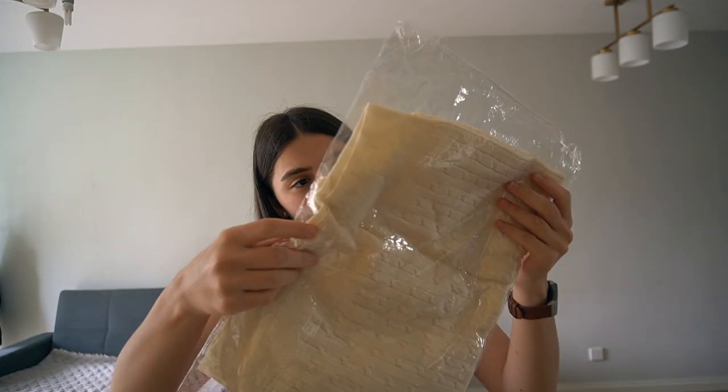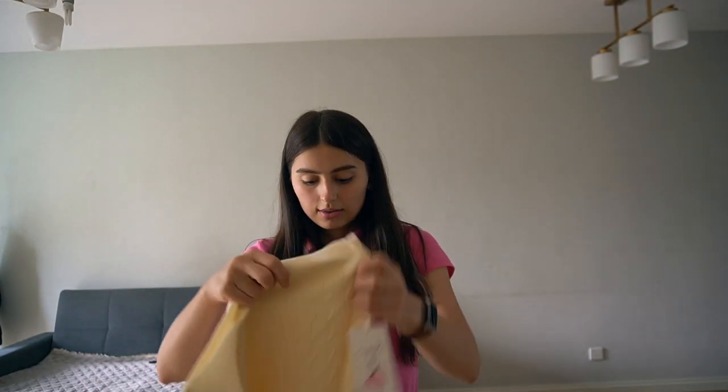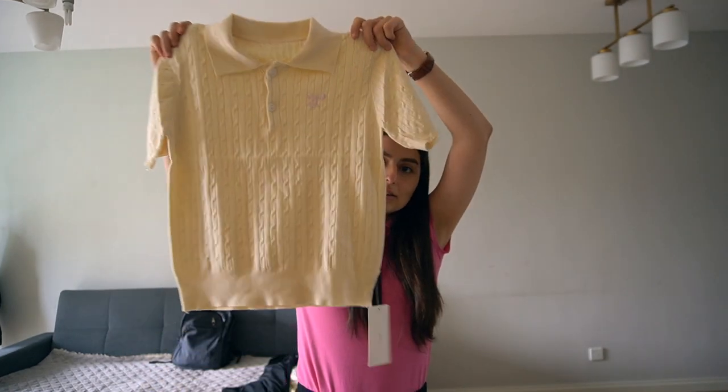Next, we have this package. Another shirt. This looks so big, though. The sizes were ridiculous. Every time I had to look at that thing, sometimes I'm in M, sometimes I'm in L, sometimes I'm in XL. It just doesn't make sense, but this is this one. Oh, it feels so nice. It does look a bit big.